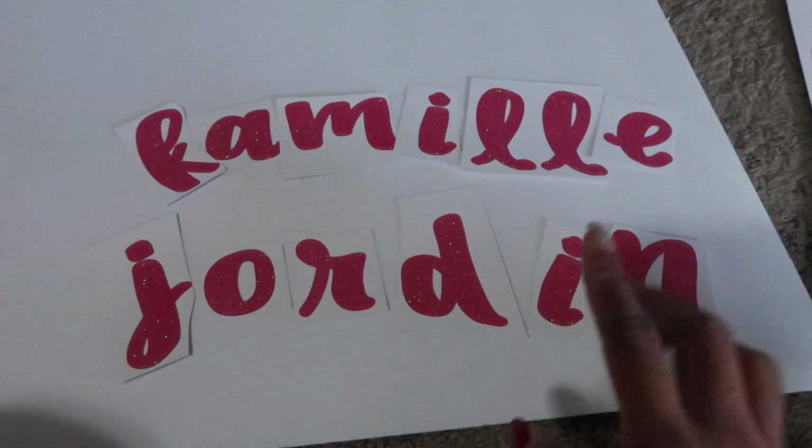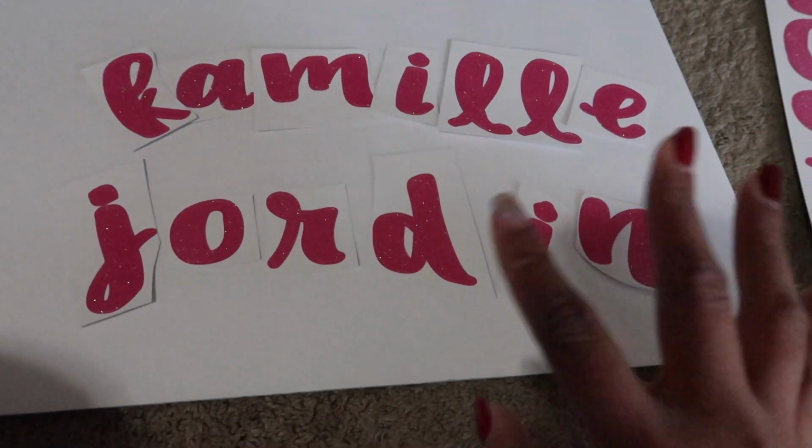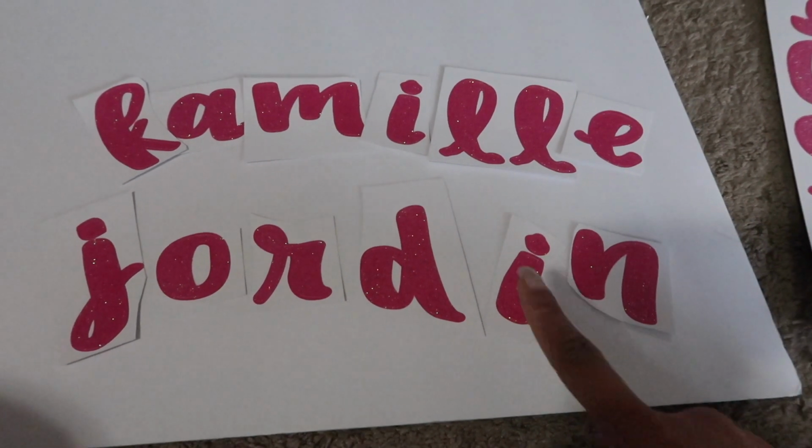Putting her name. I was thinking of putting Kamille's magical birthday or something, but it seemed like it would take up too much room. So I think I put Kamille Jordan, which is her middle name.